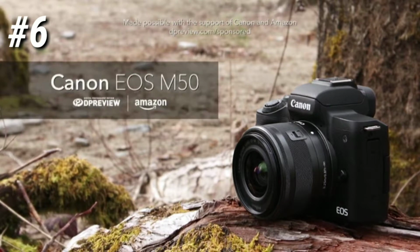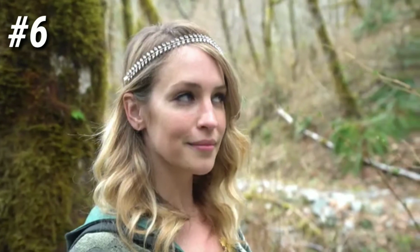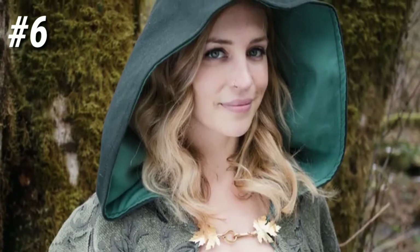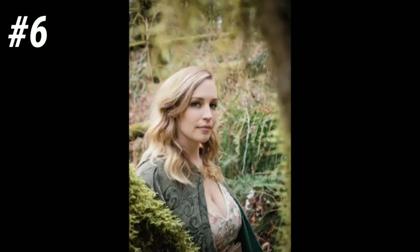The Canon EOS M50 is a mirrorless interchangeable lens camera that sits at the entry-level end of Canon's M series lineup. It combines the proven 24 megapixel sensor and dual pixel CMOS autofocus of Canon's higher-end mirrorless and DSLR models with a more compact form factor and user-friendly ergonomics.